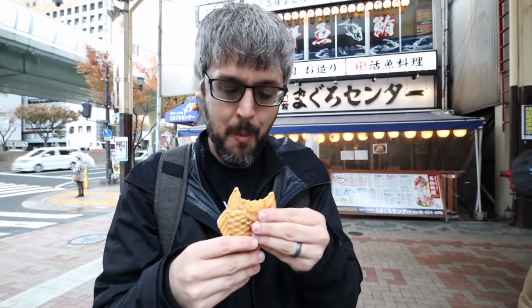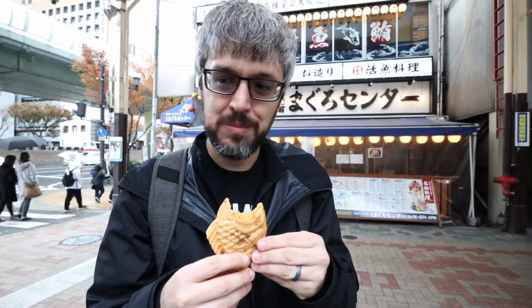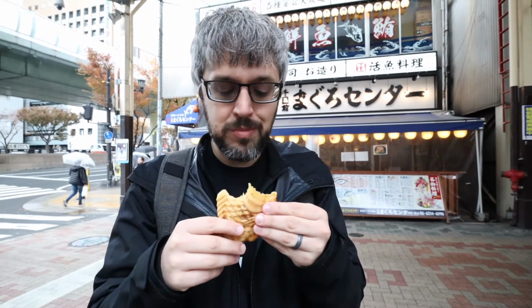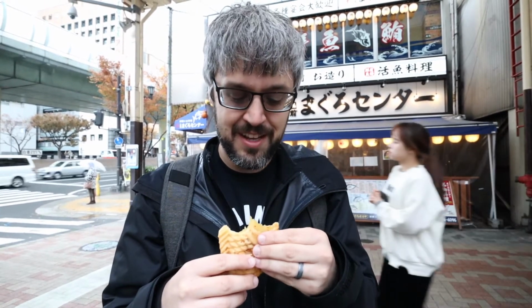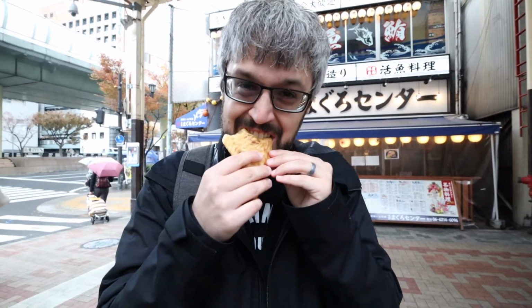Not custard. I think it's potato. Like a sweet potato, maybe? It tastes like a Thanksgiving sweet potato casserole. It's really good. I like it. This is how I'm celebrating Thanksgiving today.